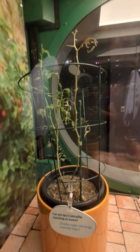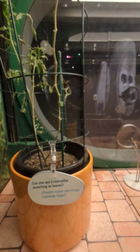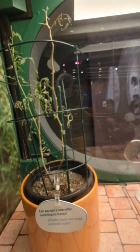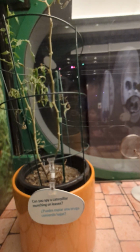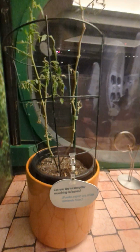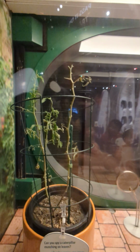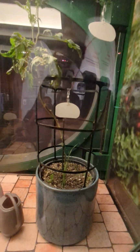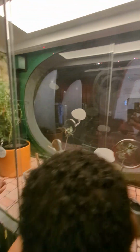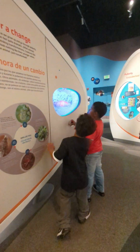Caterpillar. We're looking for a caterpillar. Do you guys see the caterpillar over here? I don't know. Help me find it. Do you see it? I don't see it nowhere. I think they moved it already. There's no caterpillar. Let me see over here. I saw one over here, but it's dead. Mama, this one's dead? No, they're alive. Why is this not moving? I have no idea. Okay, come on, let's go.